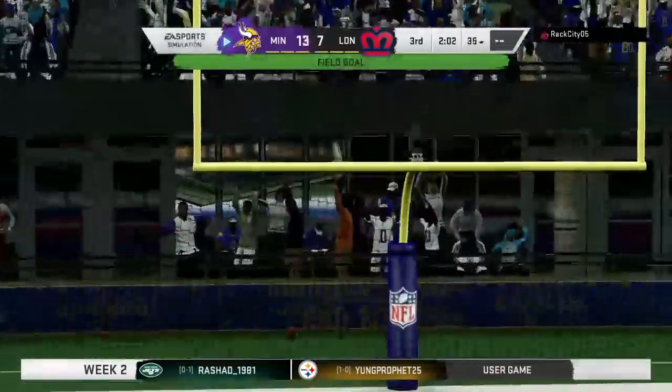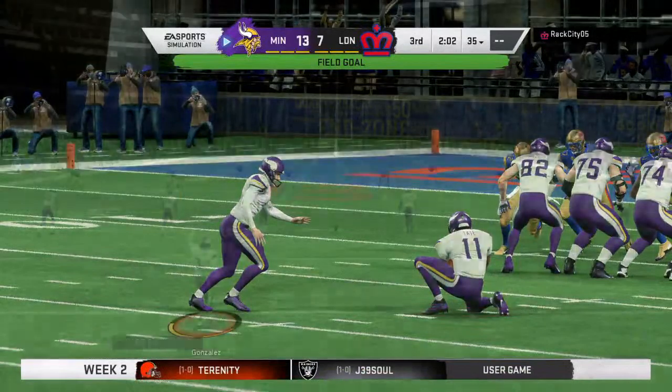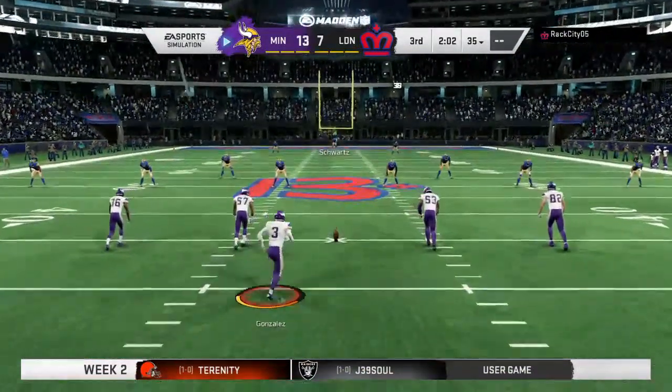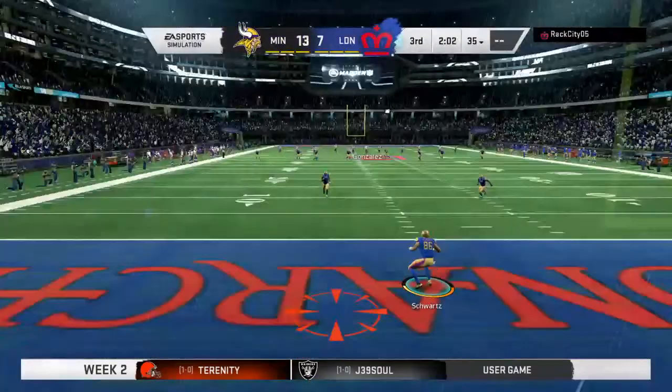And Gonzalez puts this one through. And the lead stretches to 6 here. It's 13-7. A dozen plays on that drive that ends with the field goal.